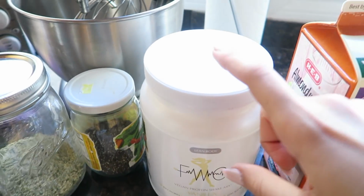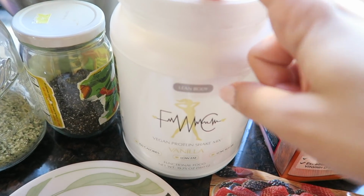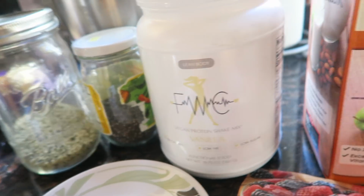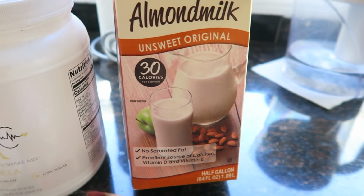But I'm only gonna be using one scoop for breakfast, because I'm using the other scoop for lunch, and you'll see what I'm having for lunch. And then of course I'm having almond milk.